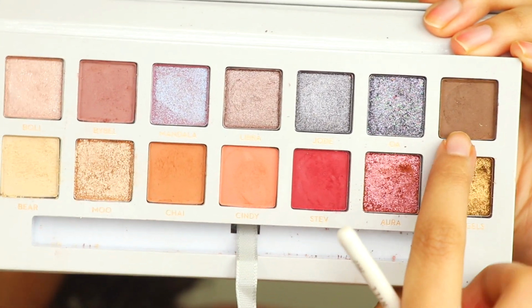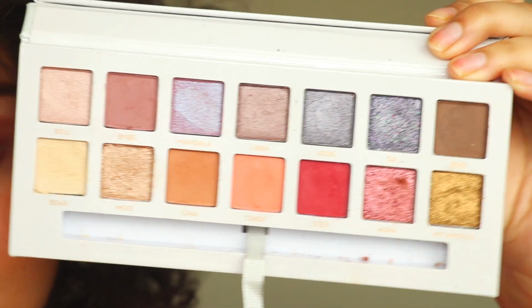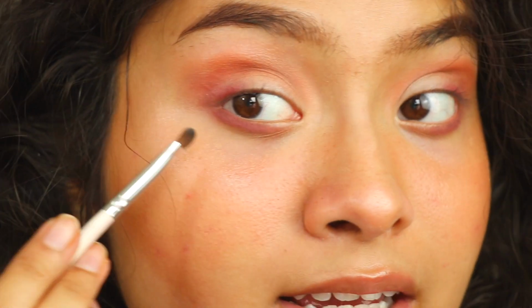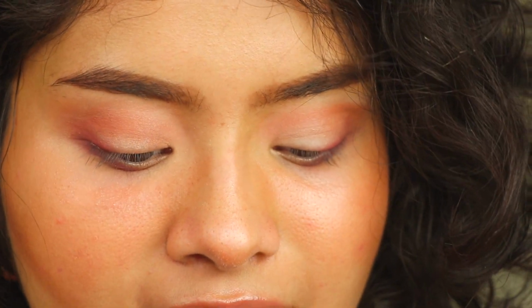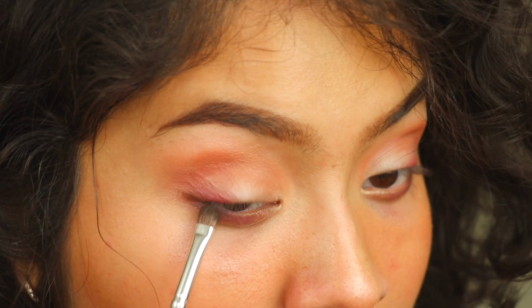Now I'm gonna go into the shade Boy. It's spelled really weird, so I don't even know if I'm saying it right, but I'm gonna put that on right on the outer portion to really open up the eyes right here. That shade is pigmented. I feel like this would be a beautiful shade to use as a liner in the end.